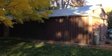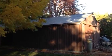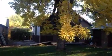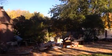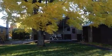Okay, here's the back side of the garage. There's a back door to it as well. It also has a metal roof. We'll get another view of this as we come back. Okay, over here, to give you an idea of how far away we are, here's the distance to the houses. Here's the garage.